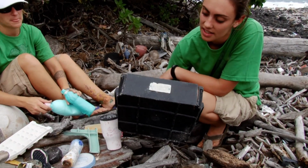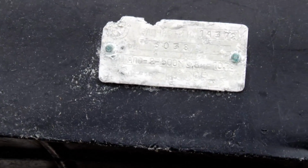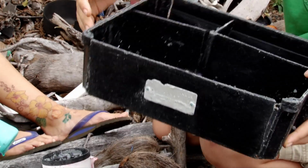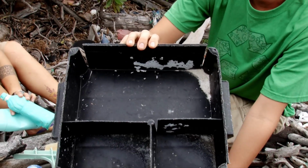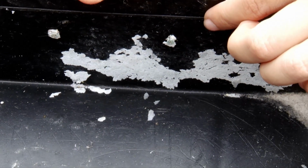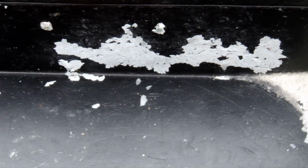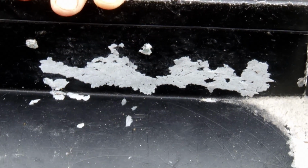And then this here is, if you look closely, from the Soviet Union, which we know has not been together since the early 90s. So this is at least 20 years old. Another sure sign of it being in the ocean for a long period of time is if you zoom in close there, you can see all of these bryozoans here. This is a colony of organisms, obviously dead now, but they left their casing there. It's definitely been on the water for a while.